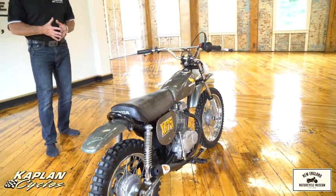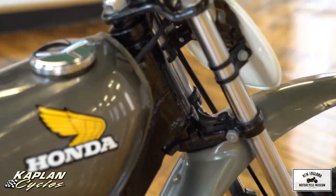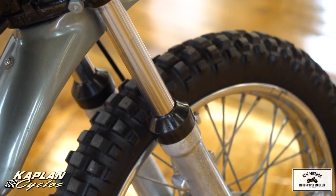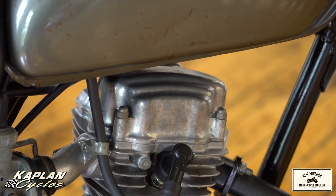You could put a new set of tires on this bike for $150. In my opinion, it'd be worth less with new tires on it. These are the original IRC Japanese tires, original fenders. There's no touch-up paint on the fenders or the tank, the decals are original, the gas cap, the chrome's all original. Just a beautiful bike.